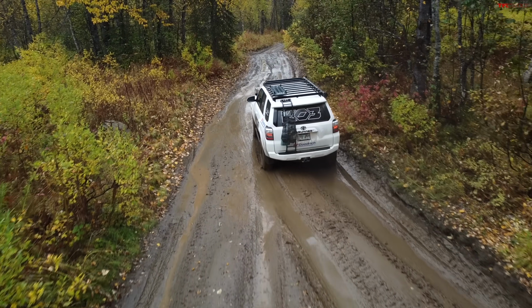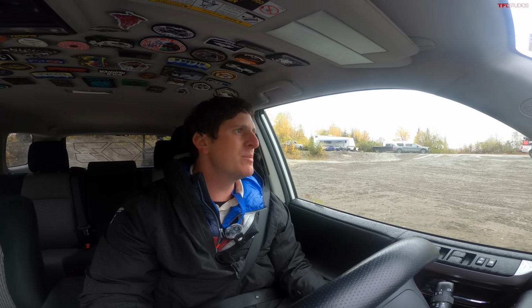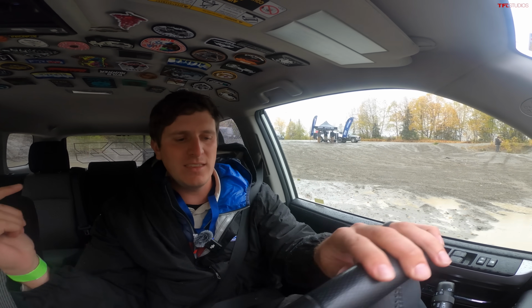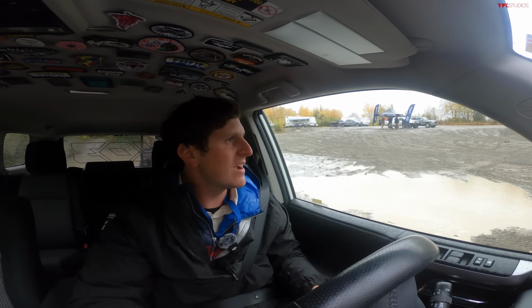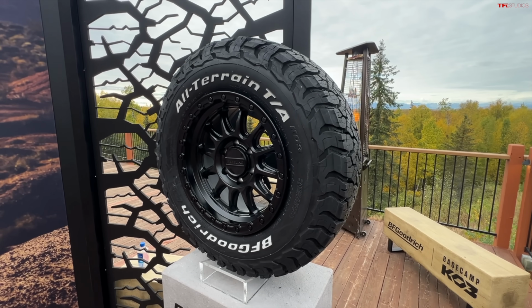So our trusty rig for today is a 2018 Toyota 4Runner, 89,000 miles, and maybe we got some mud in these brakes. It's got a little bit of a lift on it, and what's interesting is that this is not a TRD version of the 4Runner. This is actually, I think, an SR5 because there's no locker, but there is A-track. So we're going to see how this vehicle performs, and let's see how the traction is with these KO3s.